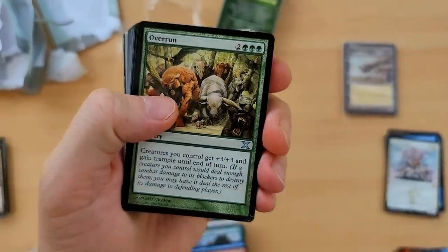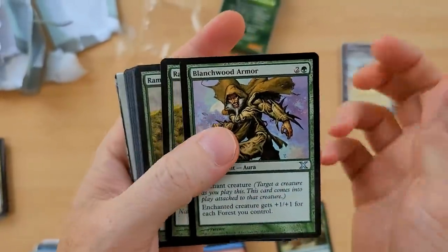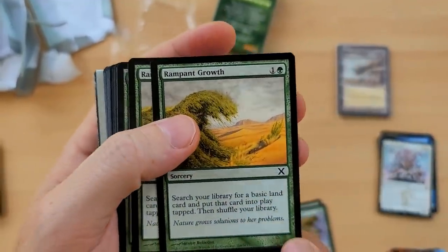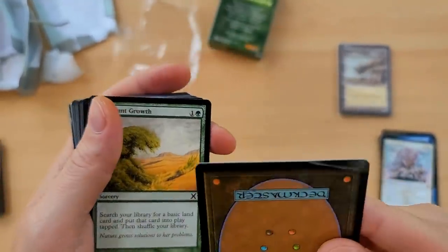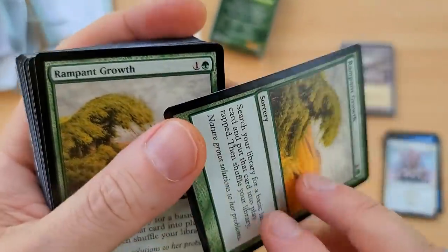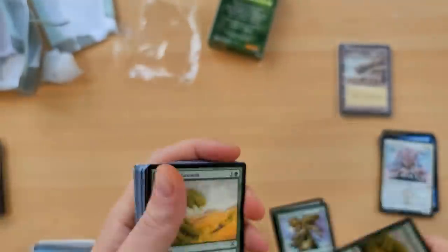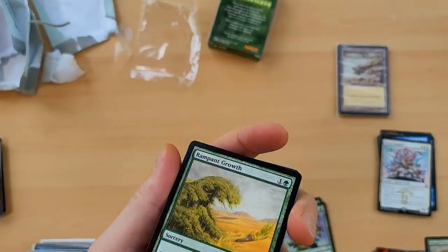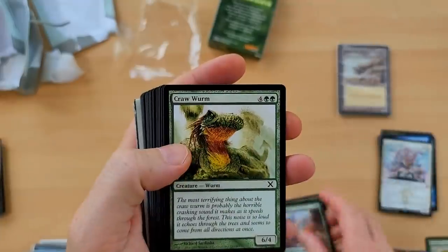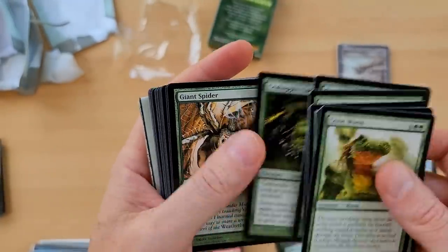All right, finally got that open. Overrun, great budget card, for sure. Blanchwood Armor, these are all very nice condition. Rampant Growth, sweet. Ooh, what the heck? How does that even happen? What? It's peeling. There's like gunk on it. That's weird. It's not like it was resealed. I mean, it looks crisp except for that one card. That was an error by Wizards. Naturalize, Crawworm, Spinedworm. Yeah, my girl might have fun playing with these.